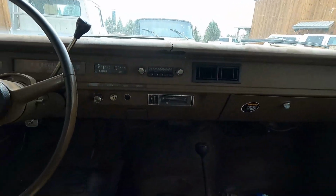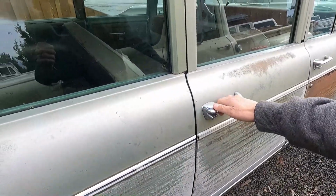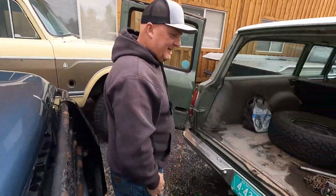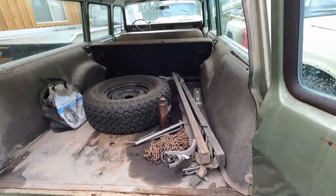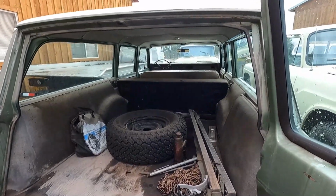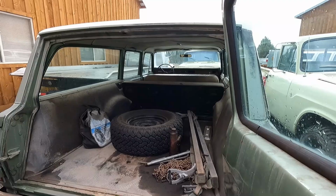Yeah, this thing is cool. Look how crisp the door shuts. That's definitely an International thing on these trucks. You can look at how good these doors are still too. There's an old set of wooden ski racks, an old bottle jack, and tire chains for it. So that plow has never been taken off in almost 50 years? Yeah, 1973, so 48 years.